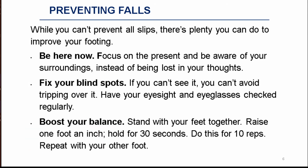Preventing falls. While you can't prevent all slips, there's plenty you can do to improve your footing. Be here now. Focus on the present and be aware of your surroundings instead of being lost in your thoughts. Fix your blind spots. If you can't see it, you can't avoid tripping over it. Have your eyesight and eyeglasses checked regularly.